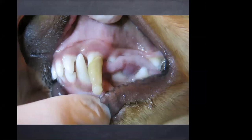Fortunately, we got to this dog early enough that the bottom canine was able to just continue erupting right into its proper position. So I've seen this dog since. He's doing great. Mom is now a graduate baby doc and working here in town.